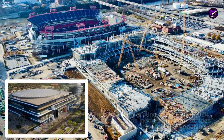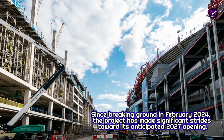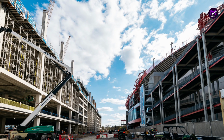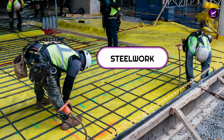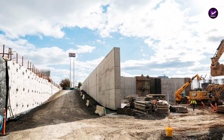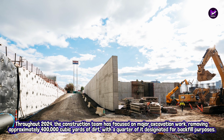Throughout 2024, the construction team has focused on major excavation work, removing approximately 400,000 cubic yards of dirt, with a quarter of it designated for backfill purposes. Additionally, all foundation work, including drilled piers to support future columns, has been completed.